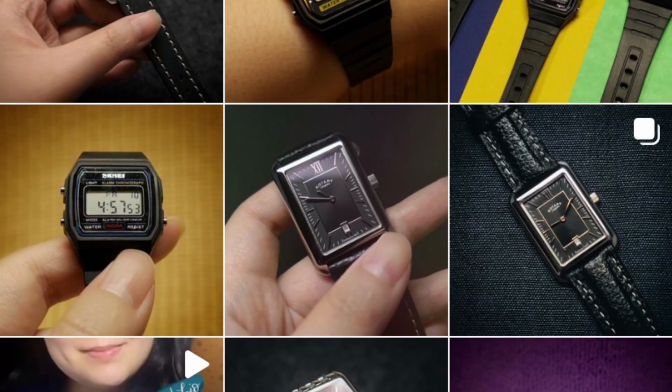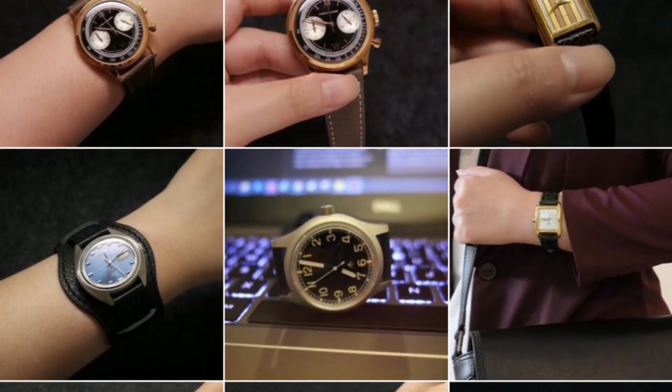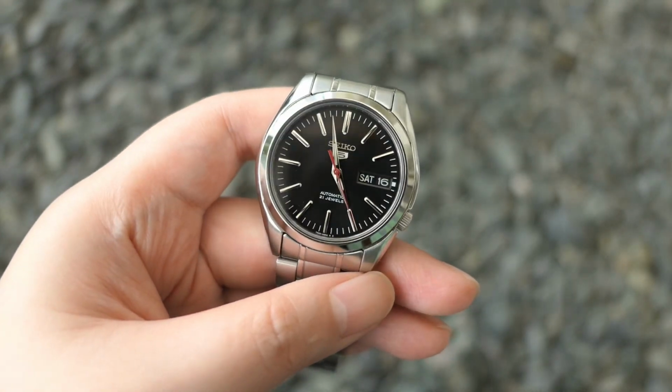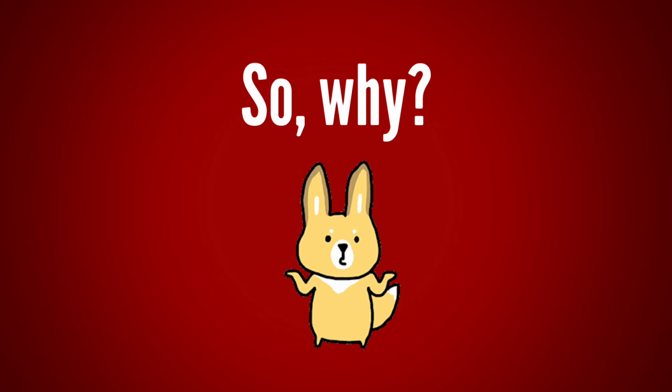Over the years, after experiencing different kinds of watches in different budget ranges, I still stand by recommending the SNKL45 to anyone that's looking for their first budget automatic watch. So why is it my #1 recommendation for watches under $100?